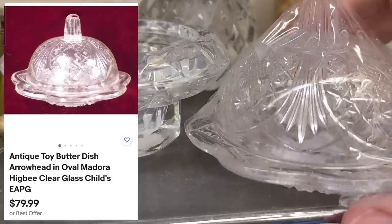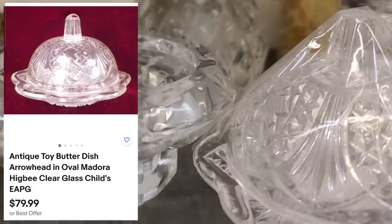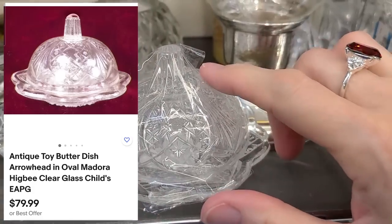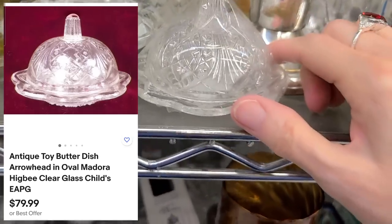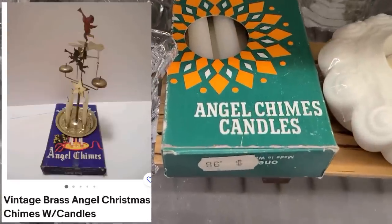Oh, look at this. Oh my goodness, this is so tiny. $1.99. That looks to me like a miniature butter dish. See how tiny that is? I would think of that as a child's little butter dish. Very cute. Wow, look at these old candles.